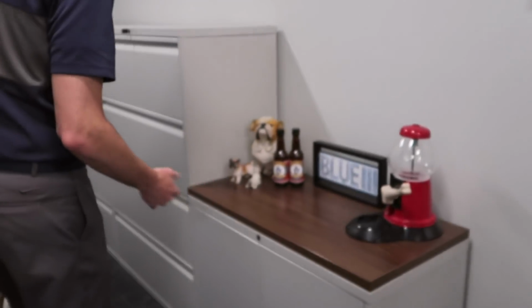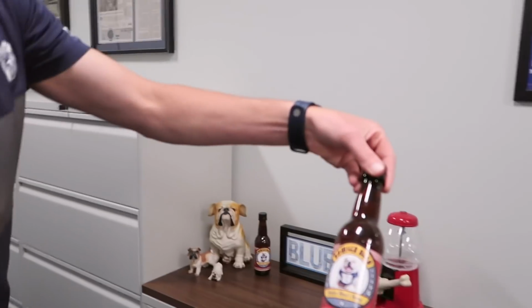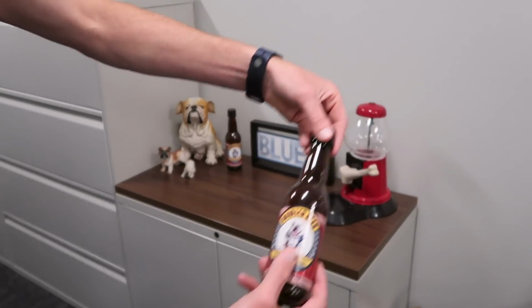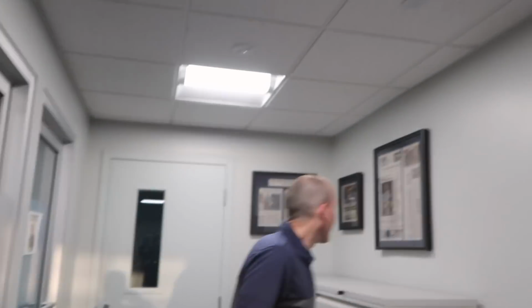Just some knickknacks, some decorations for Tripp, some custom Bowser beer, Butler Blue's Brew. Which is just beef broth, right? Yeah, he wants some. But you just had bacon, bro. You can't have beer this early.